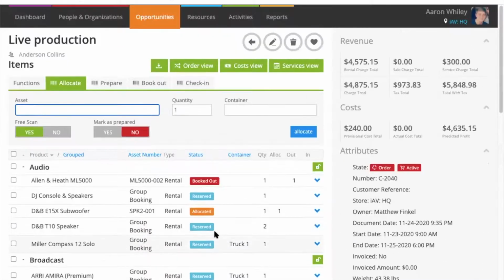Okay, so they're the main points of interest within this detail view. And what I wanted to do next is go back into this operational part of it and talk about actually closing off this job.